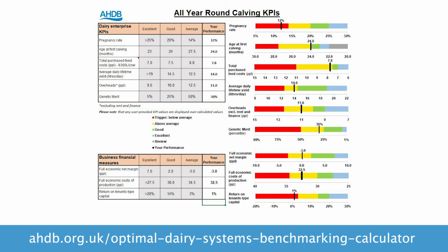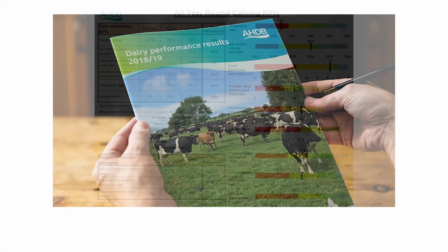Always make sure you include your non-cash costs. These are machinery and buildings depreciation, unpaid labour and the rental value of owned land. If you don't factor them in, you can find yourself short after a few years of depreciation have set in, and your figures won't be directly comparable with published data.